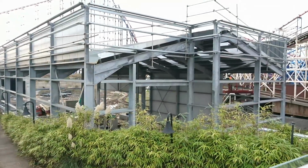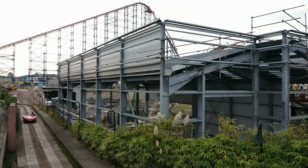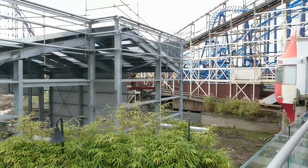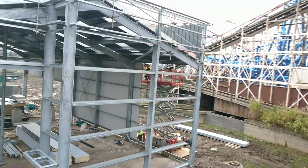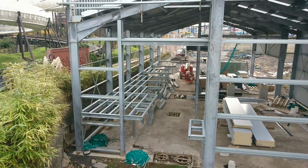So yeah, I've never seen this in person. I've only seen it in pictures and video before. Shout out to Pleasure Beach Experience. But this is a station area. This is where the bridge used to start and go across. It's gone now. See, the platforms have started to get built.